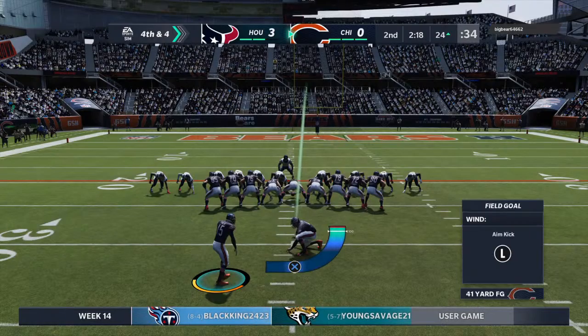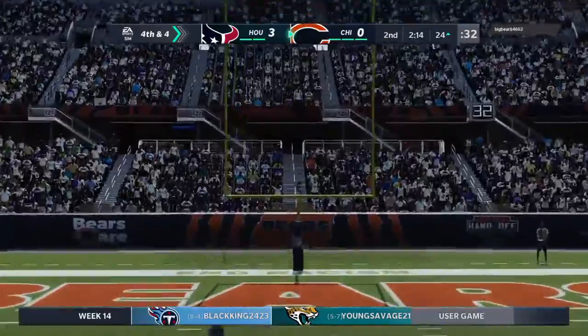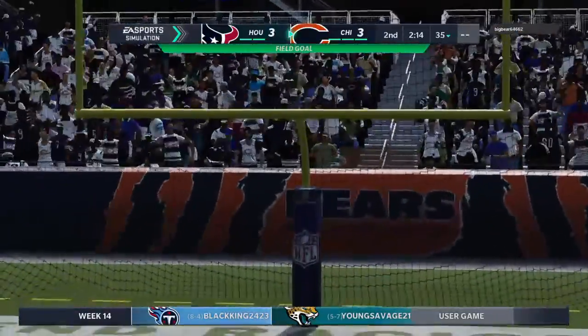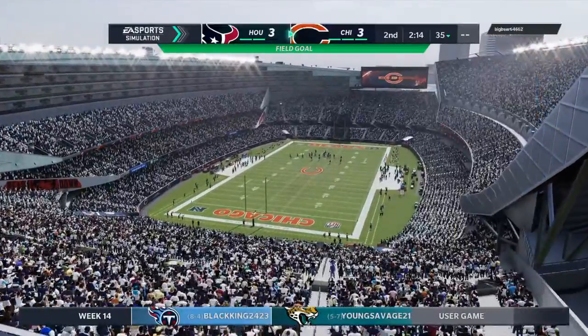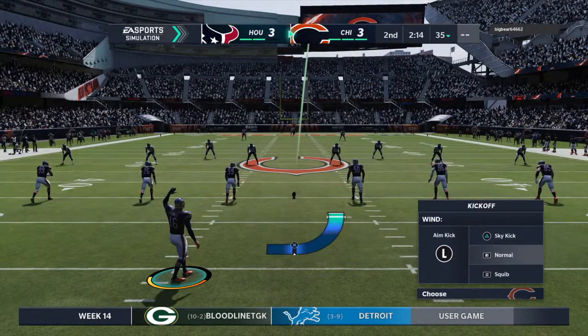Back-to-back incompletions. Receivers blanketed on both attempts. This time on 4th down, for the Bears, field goal. A 41-yard attempt. The kick by Pinheiro is good. And that will tie us at 3-3. So the field goal there caps what winds up to be an 11-play drive.